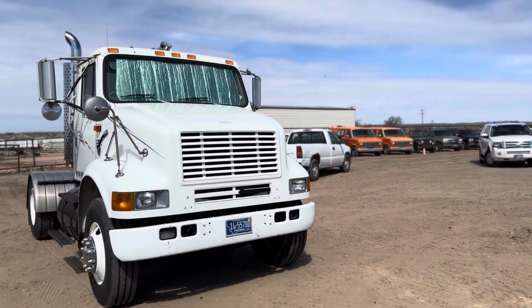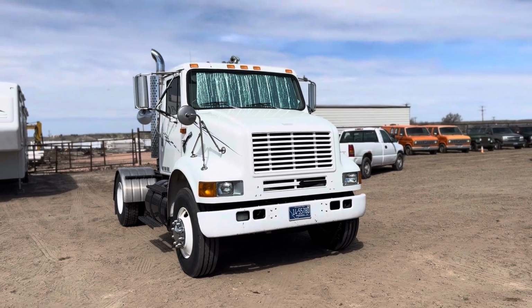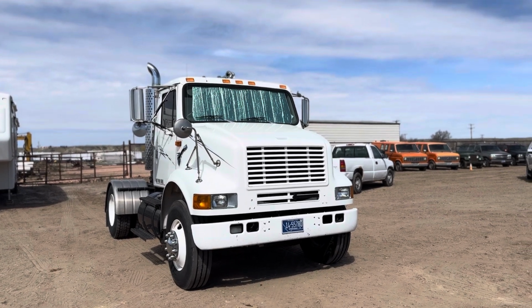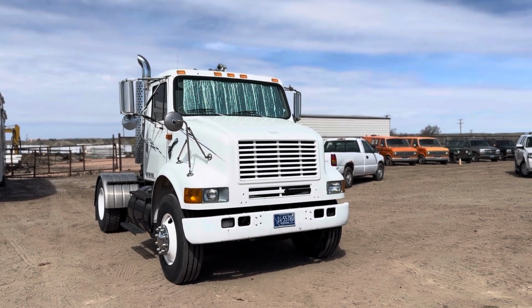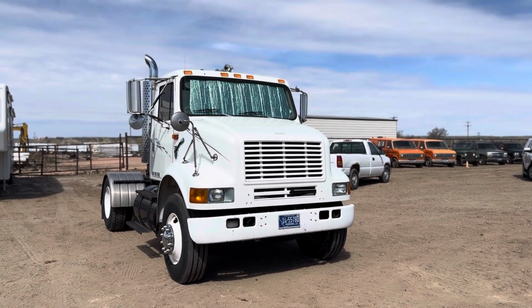Alright folks, it sells the 26th of May. It's located here in Miles City, Montana. Like I've said to several people, you can find newer trucks, but you won't find a better truck. Here's a truck that is pre-DEF. It's not going to let you down alongside the road. It's been exceptionally well taken care of from the day it was new.